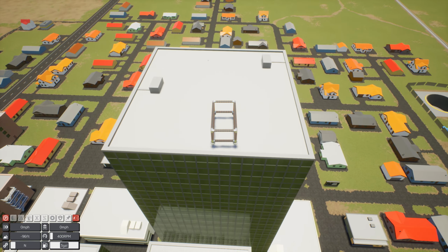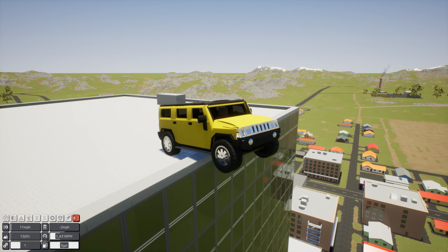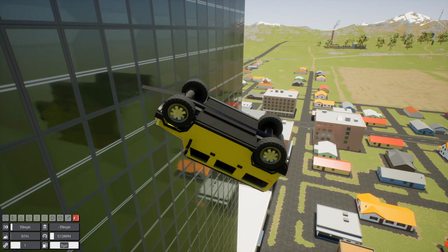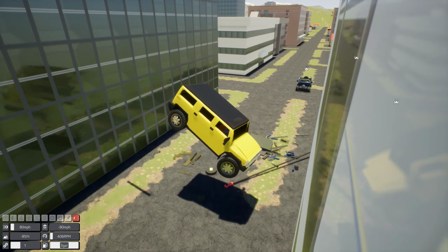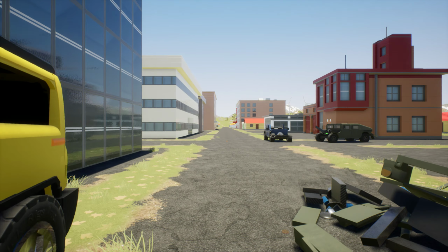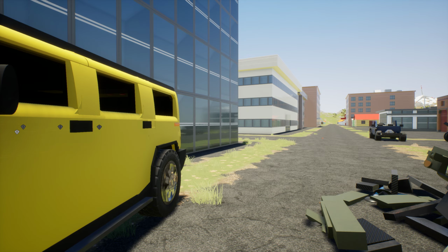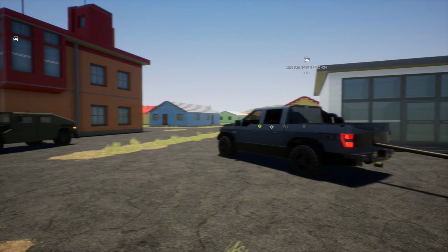Just for fun, I want to see. I'm going to chuck it off again. I don't know if it's going to count, maybe, depending, but we're gonna chuck it off one more time. It's gonna land right on its front. That's the same thing. Hummer is the best, most durable vehicle. Who won?